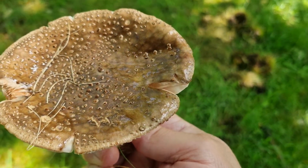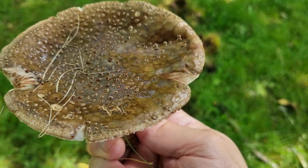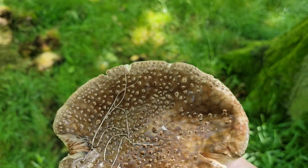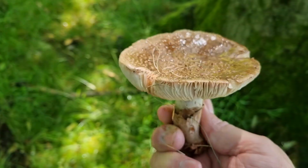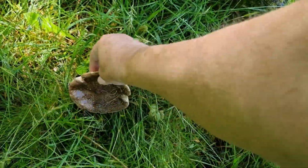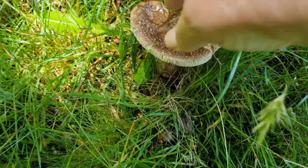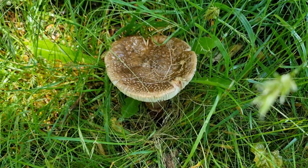This little area near these trees does produce blushers. It has done in the past, and it has already now. So the lovely wet rains that we've had the last couple of days has truly helped the blushers come out. What a lovely example. But we'll lay him back. There we go, so if any spores haven't come out, they've got a chance to now. We'll just give him a little tap. So let's go on and see what else we can find.